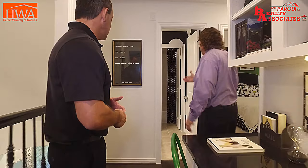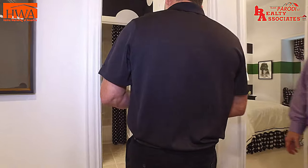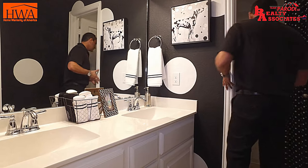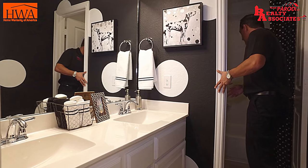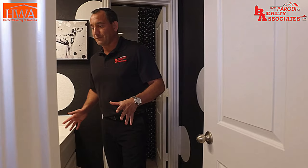In our secondary bathrooms, a lot of times we'll have 2 sinks and a separate door going to the shower. So if somebody needs to brush their teeth while somebody else is taking a shower, you don't have a problem with that. So it makes the bathroom even more functional. So we have the master bathroom. This will be the second full bathroom. And then there's an extra full bathroom downstairs.